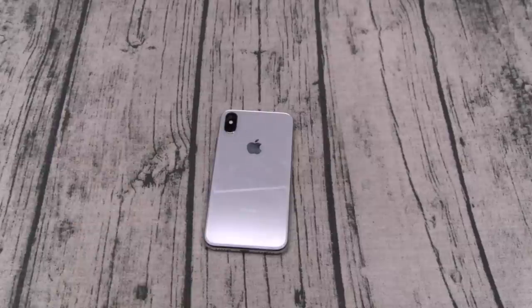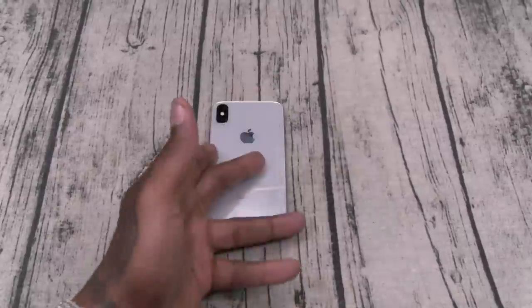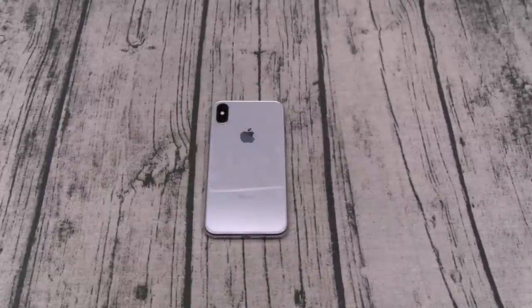Is it better than the Galaxy Note 8 or the Pixel XL? I would say it's even. In my opinion, the best face unlock in the game right now goes to the LG V30. The LG V30 got the face unlock on lock. Face unlock on lock, if you know what I mean. All right, but face unlock on this, it's a major go.